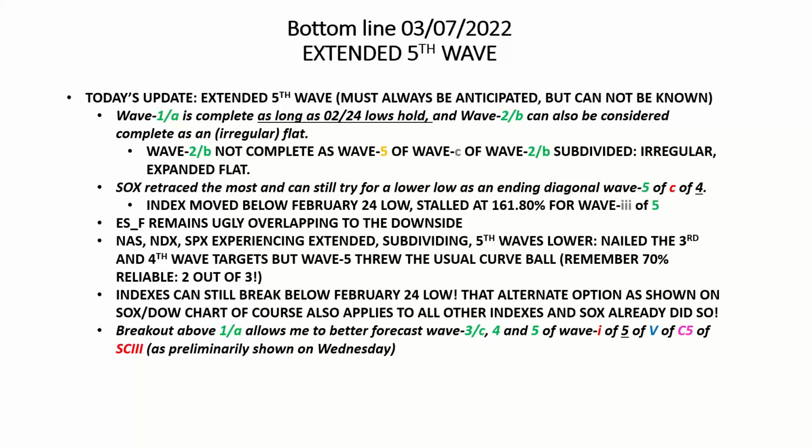We do now require a breakout above the 1A high to better identify the 3, 4, and 5. I did it already last Wednesday, and of course those upside targets are now reduced because we're making lower lows, and the semiconductors are not even close to setting up a new first wave higher. So with that, thank you so much for listening.